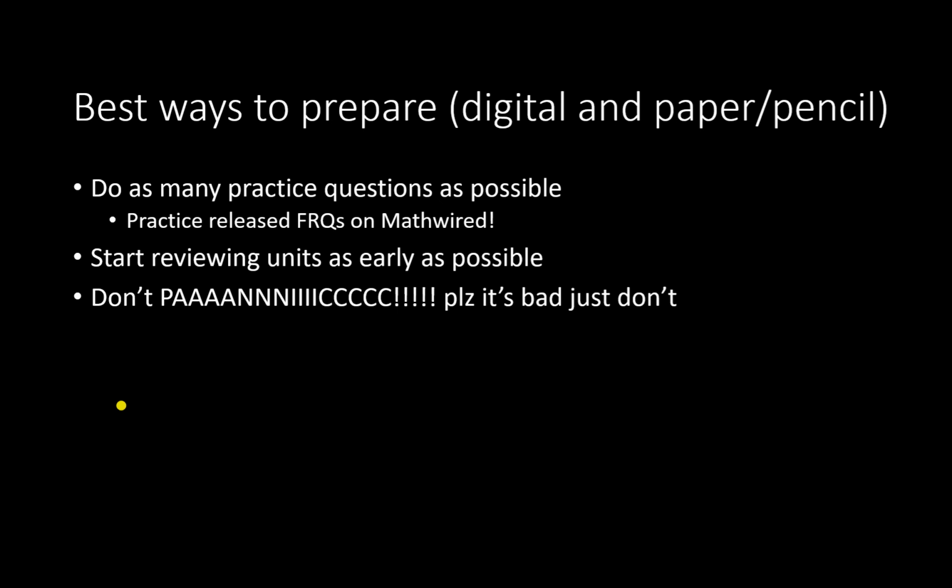Okay, I'd also recommend you start reviewing your units as early as possible because there's a lot of content and you want to make sure everything is down in your head. Okay, and the final tip: please don't panic. It's a bad habit for a lot of us, I'm sure, but try your best not to panic because it's really not going to help you in the long run, right? Just stay focused both during the exam and while you're preparing.